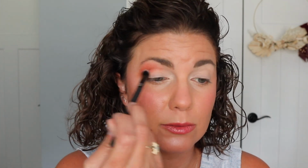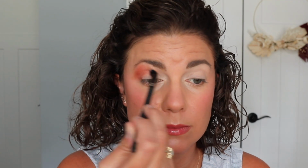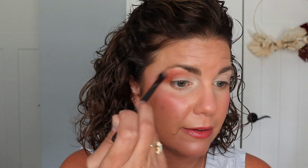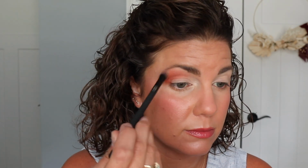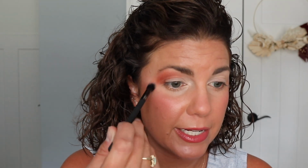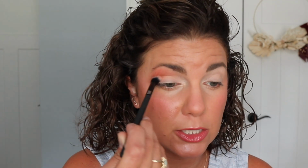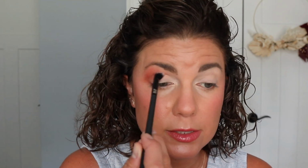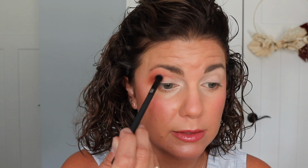Ooh, I like this so much. It's so pretty. And I'm just blowing it out. I took a very clean brush and blew out what I had put on. This formula, y'all, is just so easy to work with. Super simple, super pretty. It's very nice. All right, let me do the other eye with the shade.